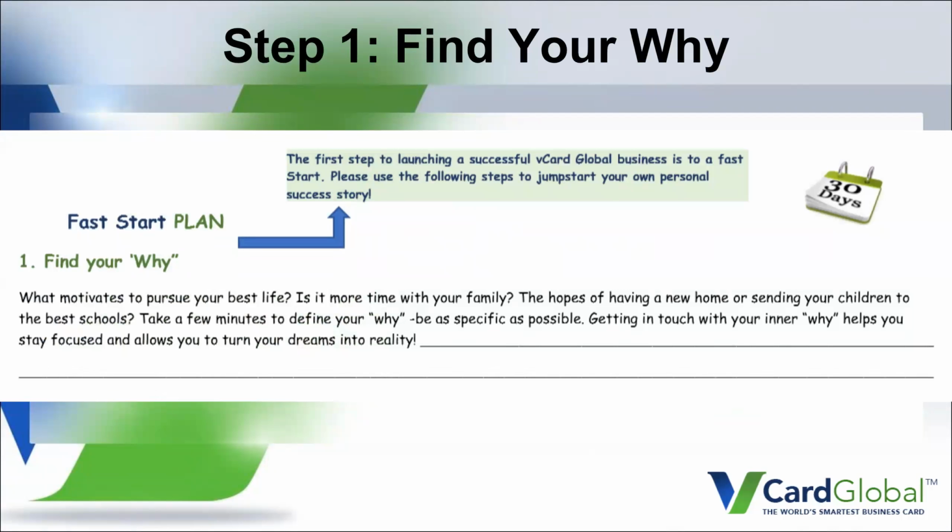Number 1, the first thing you want to do is find your why. What motivates you the best in life? What is it? Is it more time maybe with your family? Maybe you want to get a new home. Or maybe sending your kids to the best schools, or maybe a college. Or maybe you might want to take a trip around the world.